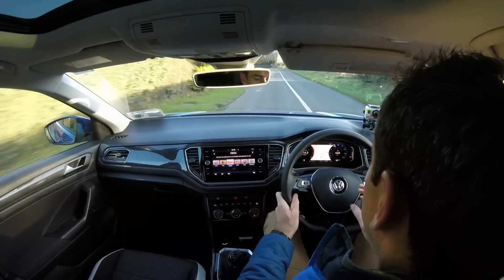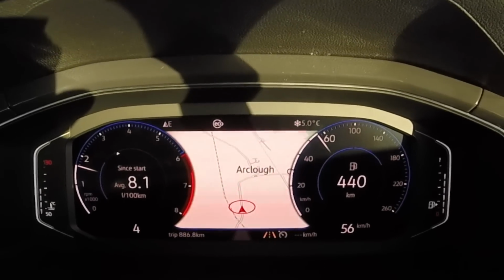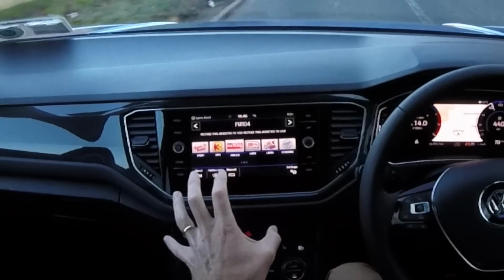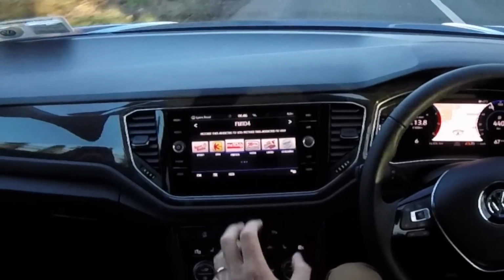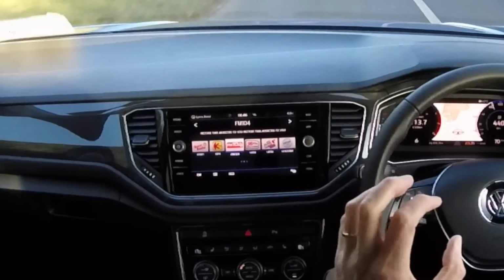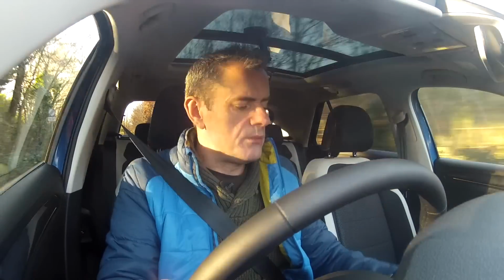There are some unique features. The temperature gauge and the fuel gauge on one side are uniquely T-Roc. This satellite navigation system in the centre is the Volkswagen Group one. It's probably, or will be very close to being, the best in class by a considerable amount. Seating position is very good. The throw on the gearbox is actually quite nice. That 6-speed gearbox is very pleasant to use.